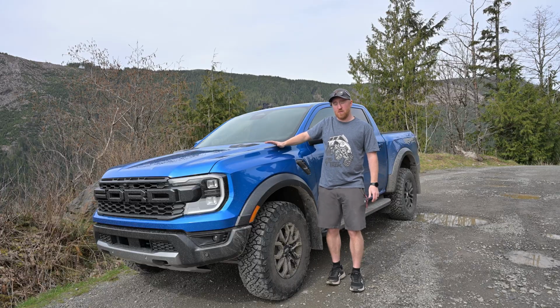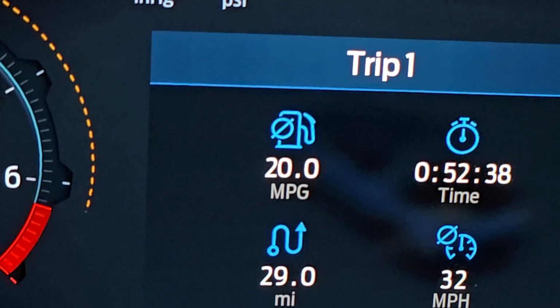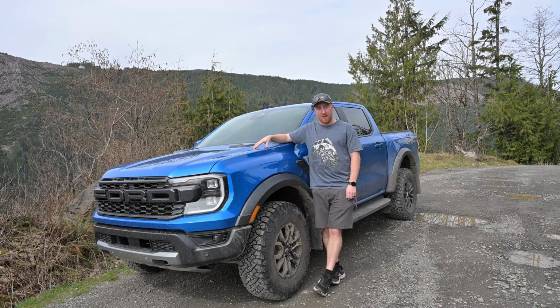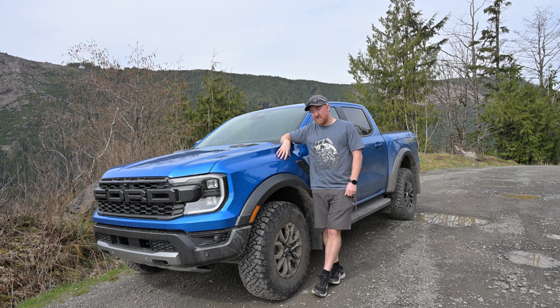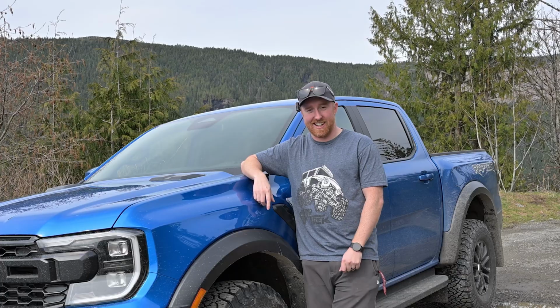In here you've got the twin turbo V6. If you are nice on it, like I'm not, it does get about 20-ish miles to the gallon on the highway, and that was with a little bit of stop and go from work. However, if you're doing a lot of street driving, I do on average about 18 miles to the gallon.